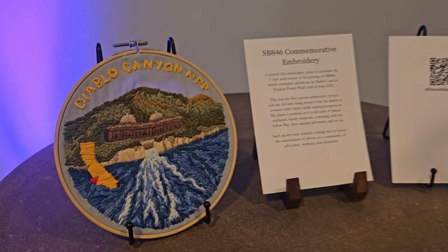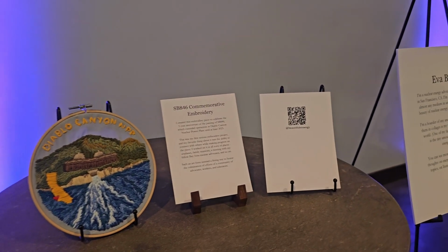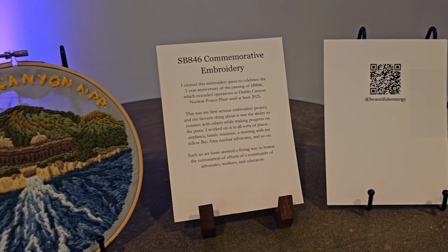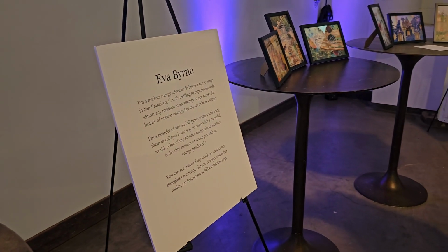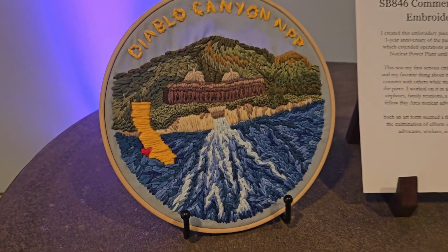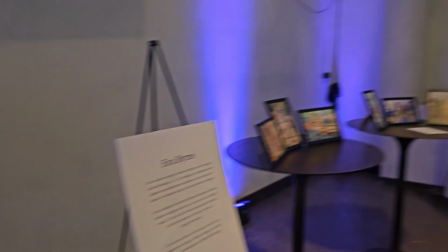SB 846 is the legislation that essentially saved Diablo Canyon, and we've been working to help extend the operation of the plant for the last 6 or 7 years since they announced that they weren't going to relicense. A lot of us advocates, including Eva Byrne, have been working diligently to meet with people and help share the value message of nuclear energy. I love her embroidery project there, and it shows a little heart right in the geographical location of California where Diablo Canyon is. Some more fantastic work from Eva Byrne.